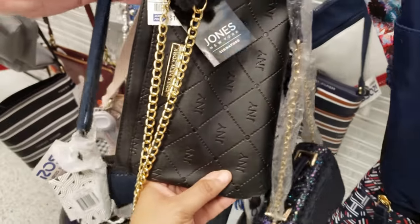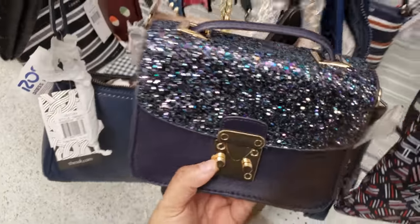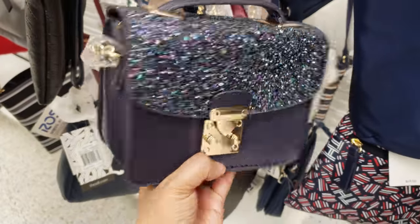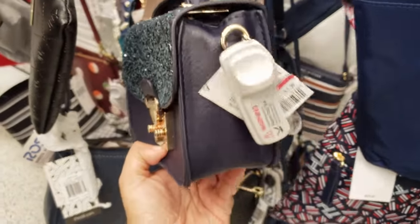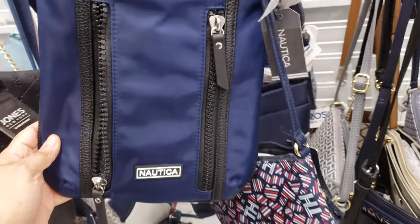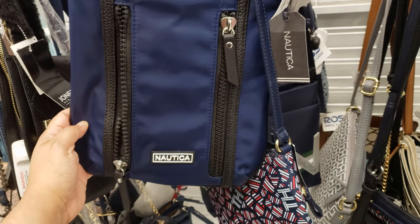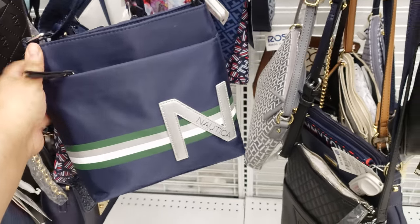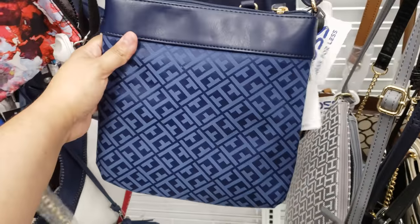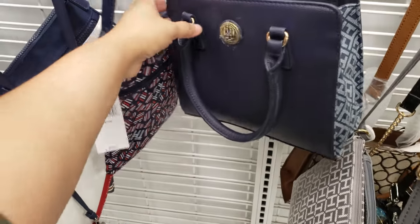What's this one? Jones New York. Have we seen this before? Okay, this is the one where you cannot detach the strap, which I don't like. I just like it would wear as a handle, going out bag, quick and fun. $6. Nautica canvas crossbody, they want 15. More Nautica, more Tommy, you guys. We've seen this print all the time. You can always find it up in Ross.